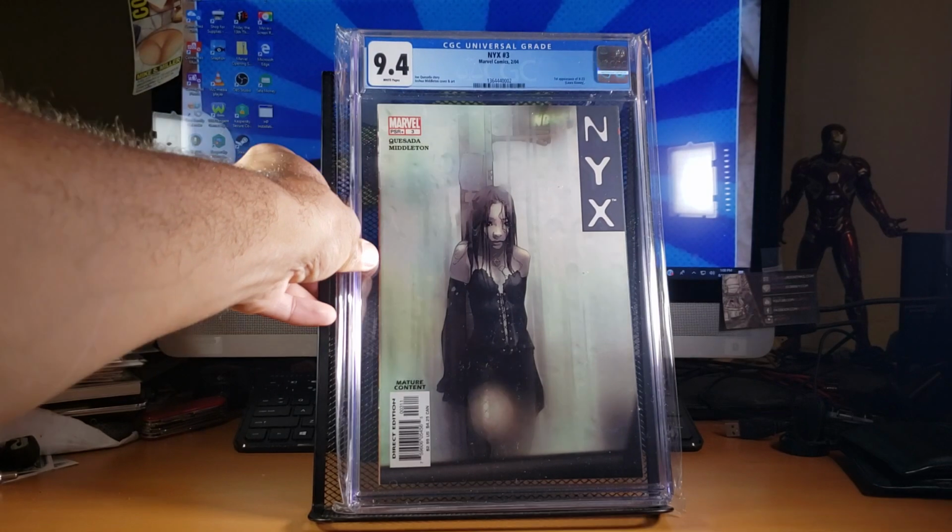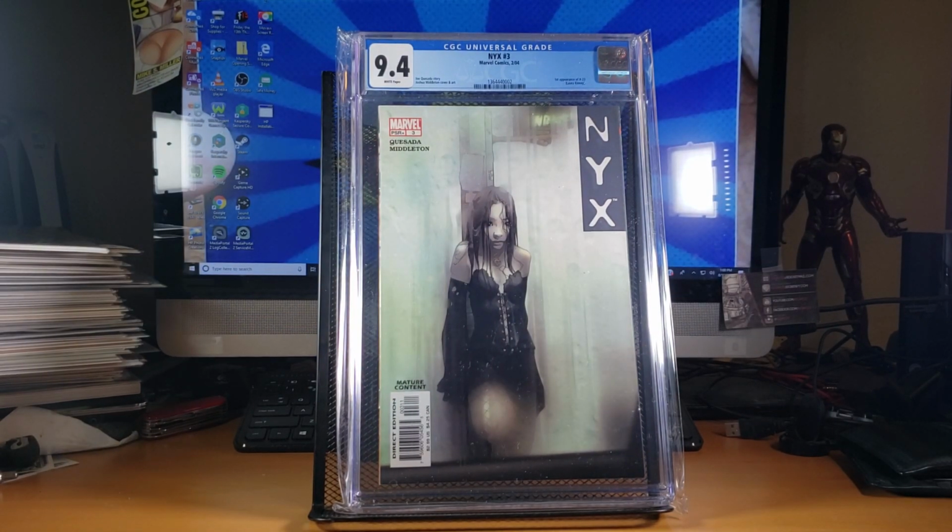We're doing all right. I got NYX #3. That's a white page copy, and first appearance of Laura Kinney, who's X-23. It's funny, I bought this book not even thinking about whether it was a first appearance. This was one of those things I bought on weekly pulls back in the day, and I was like, "Hey, I have that book. Who knew this thing was going to be so popular?" So pretty stoked to have that in my collection, and I continue to keep it.